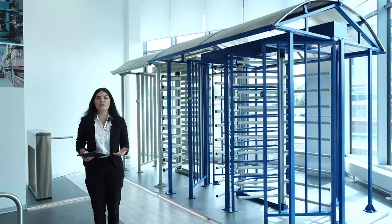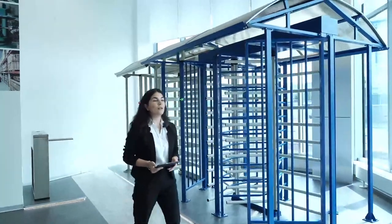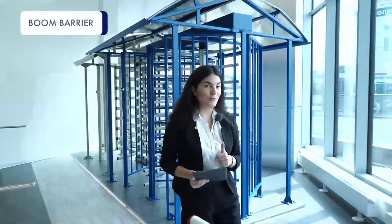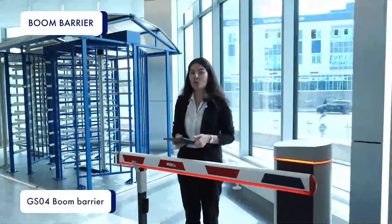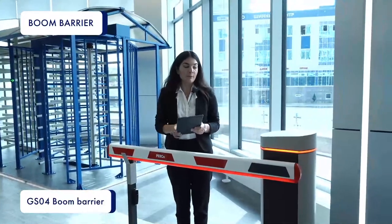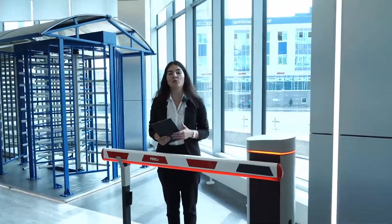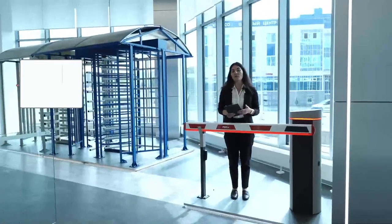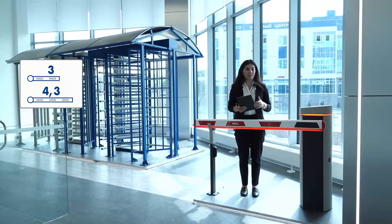All in all, as you could see, PERCo provides a number of solutions for pedestrian access control. Then we decided to go further and get into transport access control as well. So today, I'm glad to present you our first boom barrier made by PERCo, the GS04 boom barrier. GS04 can be supplied with two types of booms, round and rectangular. For places with reduced height, we can also provide you with a folding boom barrier.